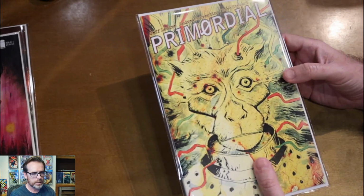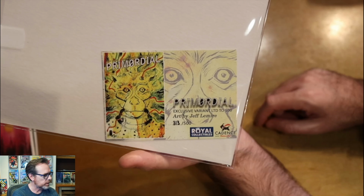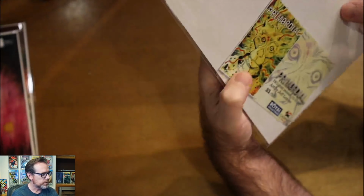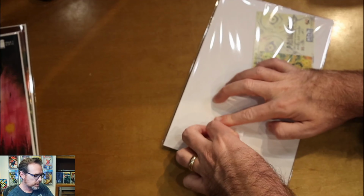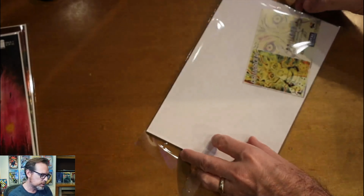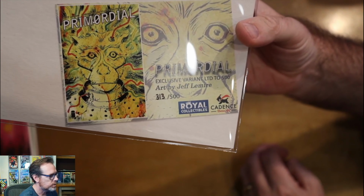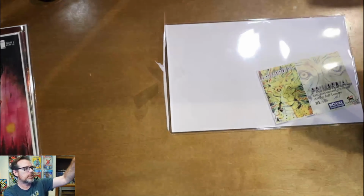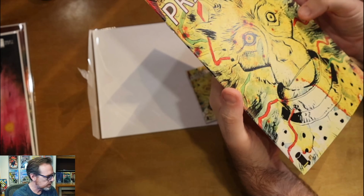And Royal Collectibles had an exclusive numbered to 500 here, which is cool. And it came in fullback, which is awesome. And I'm going to very carefully take it out of this bag and board and take a look at the grade. But pretty cool. What this was is a combination exclusive in partnership with Cadence Comic Art, which is where I've purchased my original art from and my commissions. So I thought, why not take a look and support this new store plus Cadence with this variant.